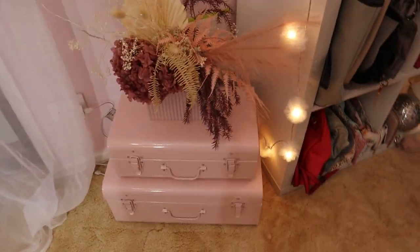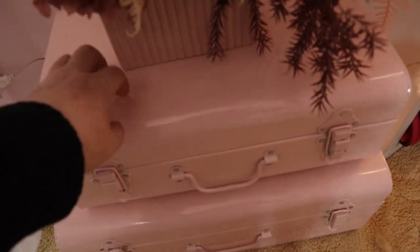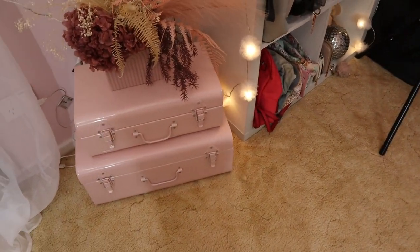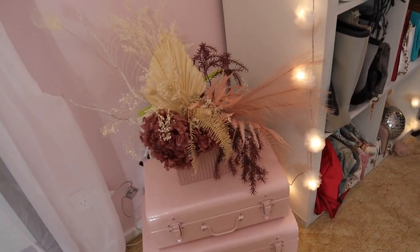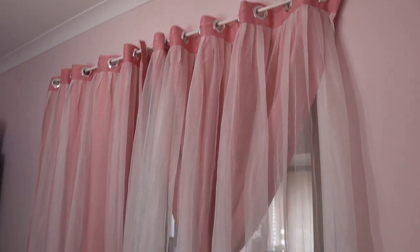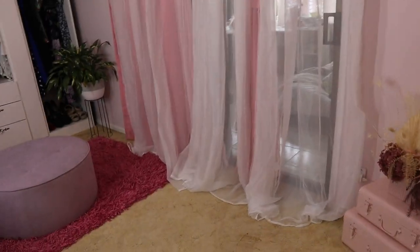I love this little thing. I got the pink suitcases. They're metal. They're from Kmart. Amazing, best bargain price, $40, I think. And then I've got this dried flowers bouquet on top, and I just love it. Curtains, they're from eBay. I can't remember who exactly I got them from, but yeah, they're from eBay.